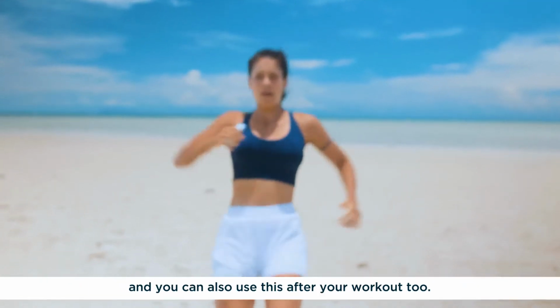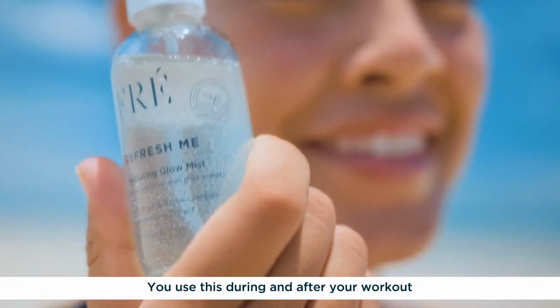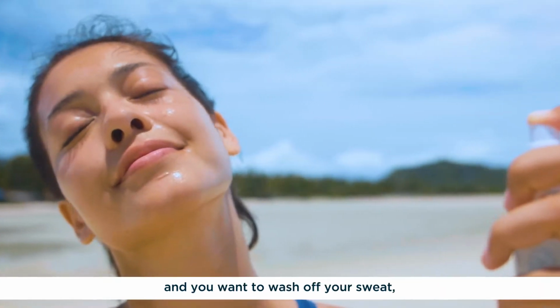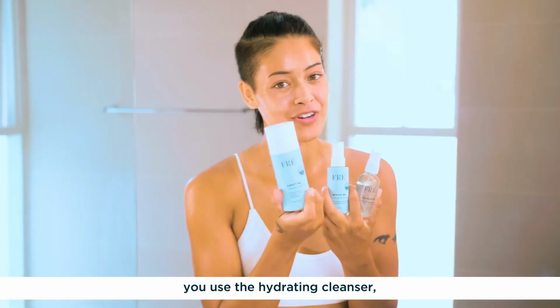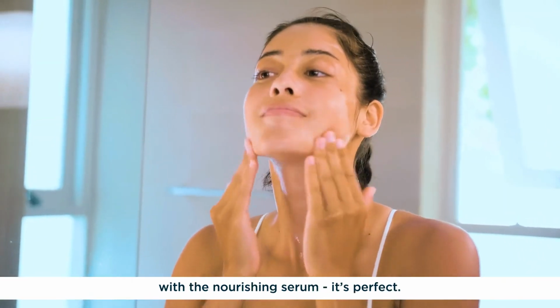And you can also use this after your workout too. I'd actually highly recommend it. You use this during and after your workout, and then after you're all sweaty and you want to wash off your sweat, you use the hydrating cleanser, and then afterwards you revive your skin with the nourishing serum.